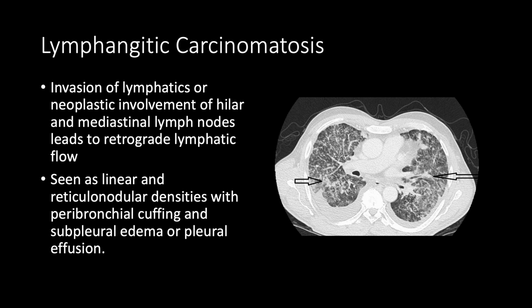Lymphangitic spread to hilar and mediastinal lymph nodes produces unilateral lymph node enlargement with interstitial opacities, whereas hematogenous dissemination of tumor to the pulmonary capillaries with secondary lymphatic invasion leads to bilateral interstitial abnormalities. Unilateral or asymmetric involvement of the lungs by lymphangitic tumors suggests lung cancer rather than an extrapulmonary site.